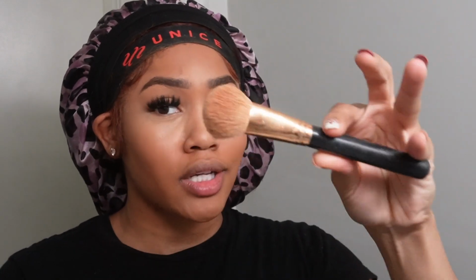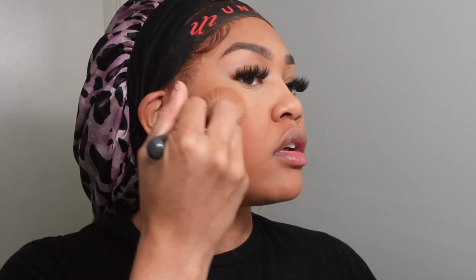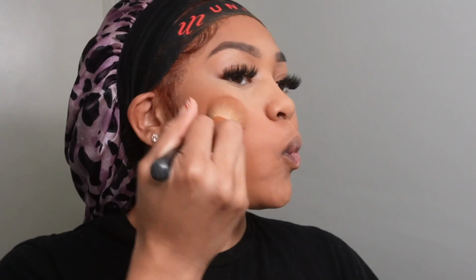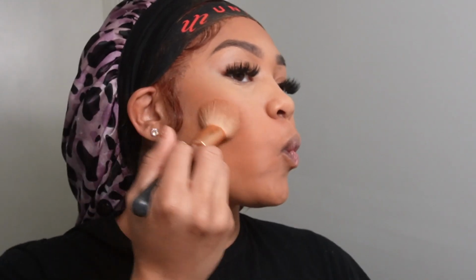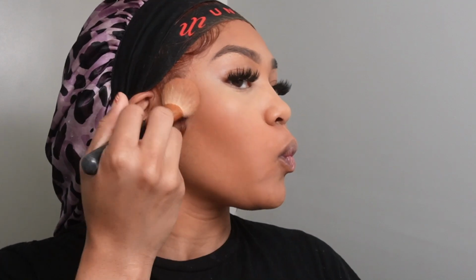Now we're going into contouring. I don't use a cream contour. I only use powder contours. It's just what works for me, and I like it. I'm using my Morphe, if I'm remembering correctly, my R10 to bronze. I'm following the line from the top of my earlobe to the top of my lip. If you can think of that line, that's where I'm contouring my face. And I'm using a MAC bronzer. I think it's Enriched Golden, if I'm not mistaken.